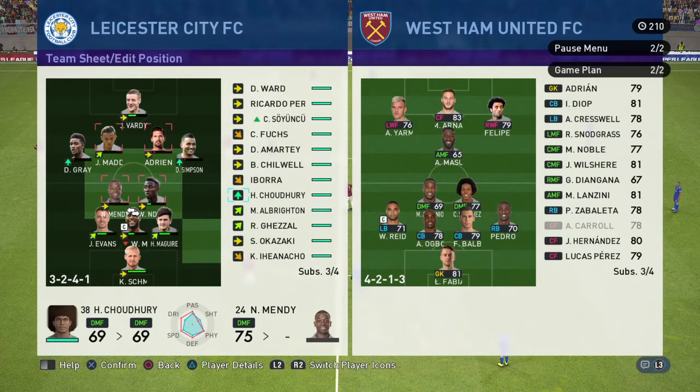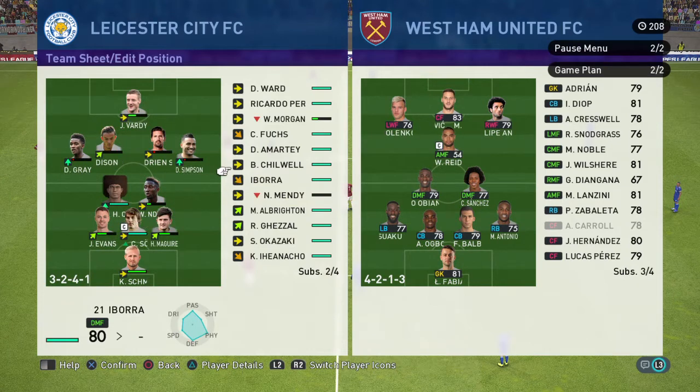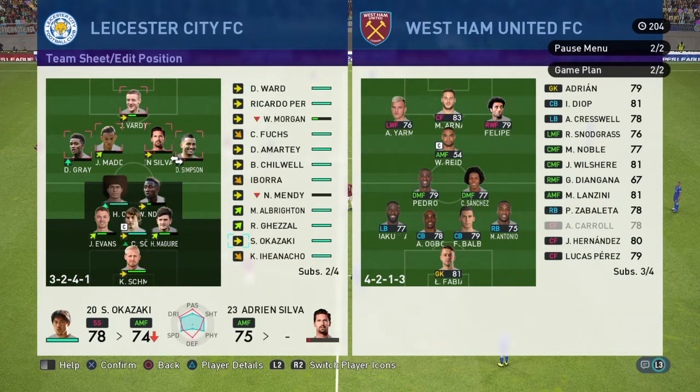He's made it three, quite a day at the office for him. Oh, this has been an immense contribution from one player. He's been just about unplayable. The irresistible force today.